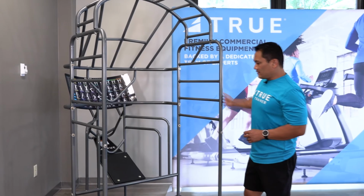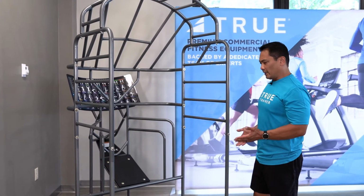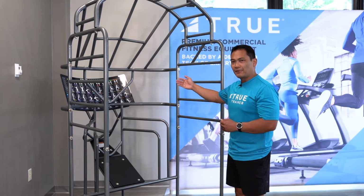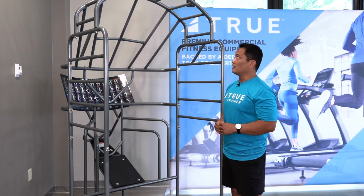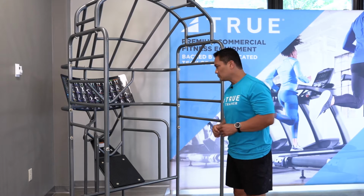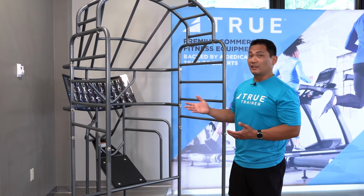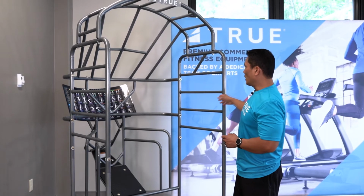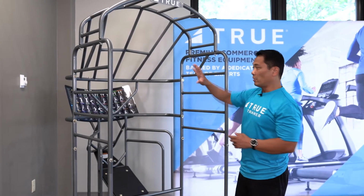So looking at the piece, it's not that big of a footprint. It's about 4 feet wide. You'll need about 5 feet in depth. And this model is about 7 feet tall. It's made of heavy gauge steel, I think 11 gauge steel. And there are some heavy duty welds on these bars.